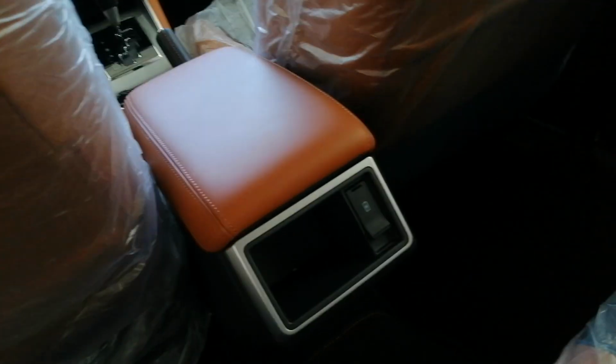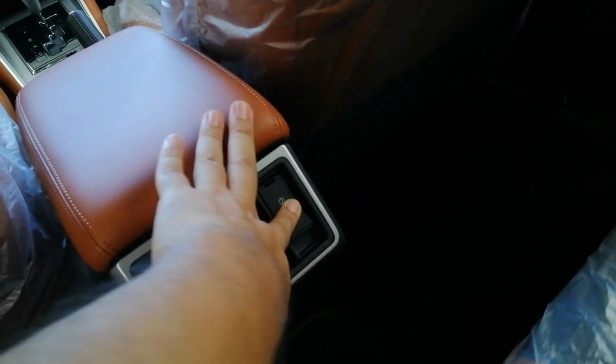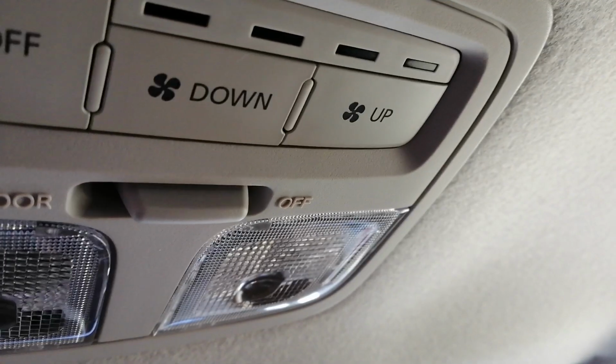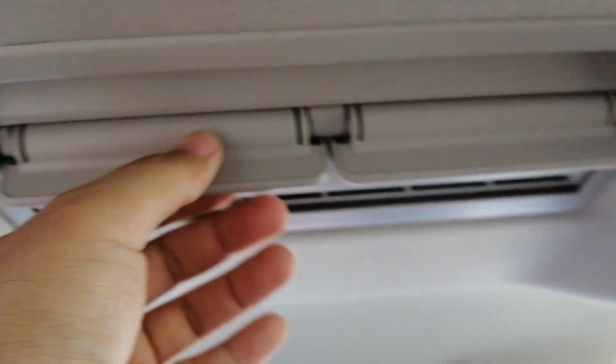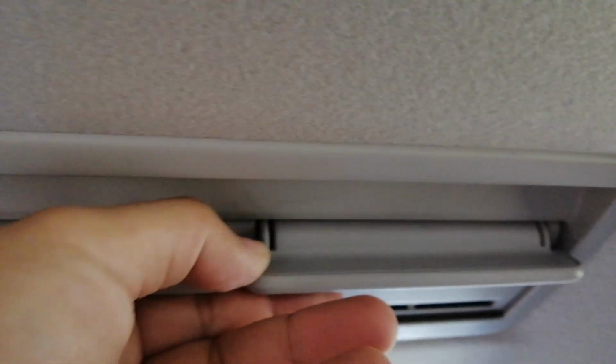Over here you can plug in your accessories. You got USBs. And you've got your dome light, which controls the climate control. You can push up and down if you want more air conditioning. Here you go. Go on air conditioning. You got some air conditioning here. Looks like you control the airflow right there.